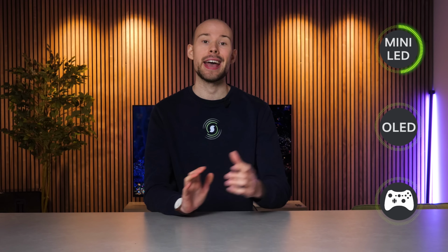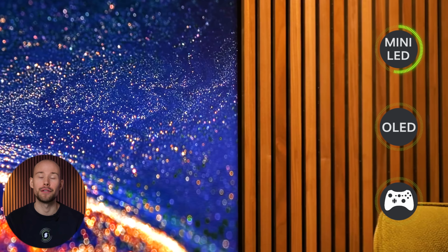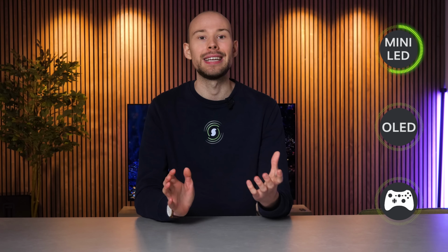For us, we're really excited to see what Sony can do with this technology, especially building on the success of their full array models, most notably the X95J from 2021. If they really nail it, then they could own this space. Brands like TCL have already gotten close to OLED, and they don't have the expertise of the likes of Sony. So I think we're in for a really interesting few years of development in this space. For us, it's definitely tech to keep your eye on. I can't see these coming in cheap though, but we're going to wait and see when they launch. Fingers crossed they surprise us all.